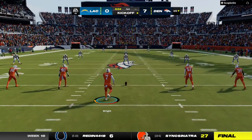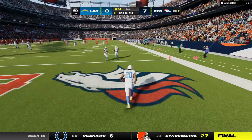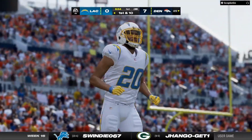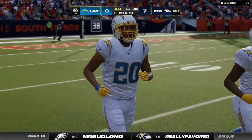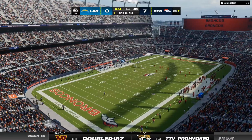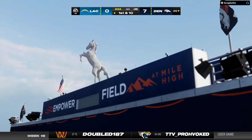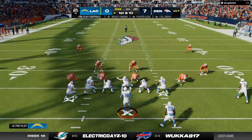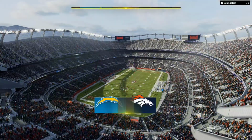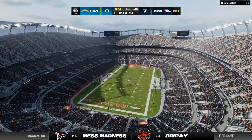Here is the kickoff unit as they run up and send this one away. Fair catch going to be taken, and this will be moved out to the 25. Herbert and the Chargers now with a 1st and 10 at their own 25-yard line. Now the Broncos are going to take a timeout. They'll have 2 remaining as we step aside here in this first quarter.